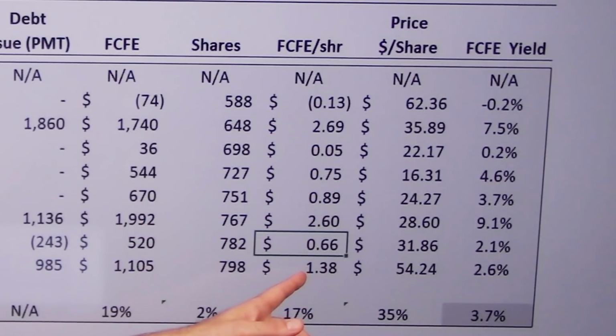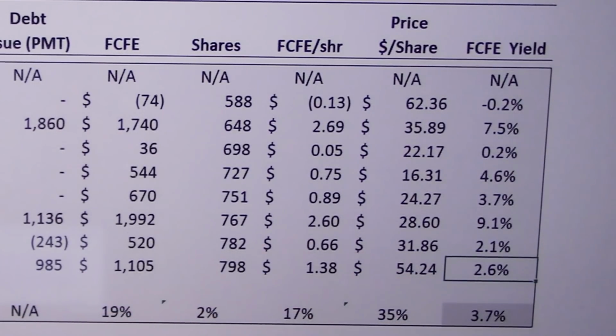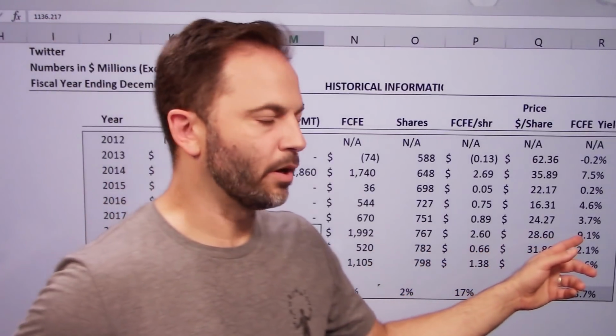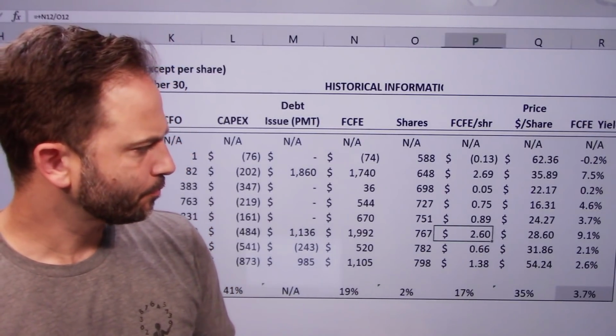Free cash flow per share is fine. Price and a yield. Yield 2.6. 9 was probably a little too high. That's abnormal. It's probably a large debt inflow. Yeah, here you go. Large debt inflow. Abnormal. The market says abnormal. I'm not going to adjust the yield. Let the yield spike, and then it comes back down because the share price didn't change.